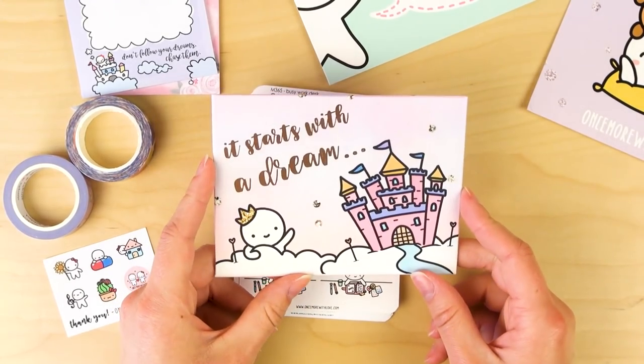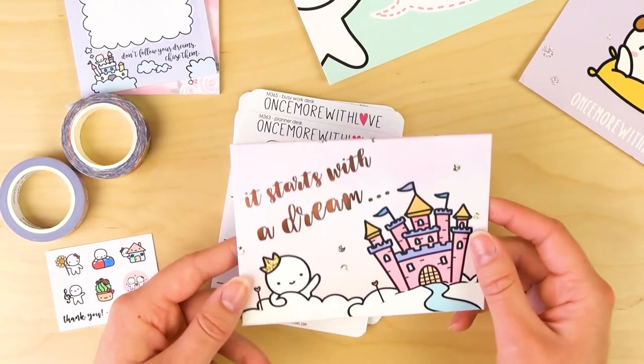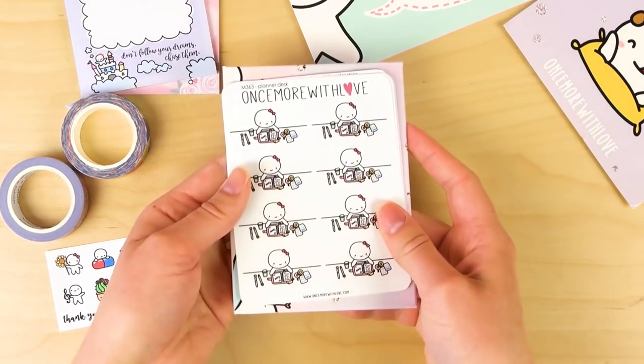I don't know what I'm gonna do with it exactly. I'm probably gonna use it to store stickers on the go. I don't know, put it in my planner somehow. But yeah, I think it's really cute. And okay, so now we get into the stickers. As you can see, they do fit in here nicely.